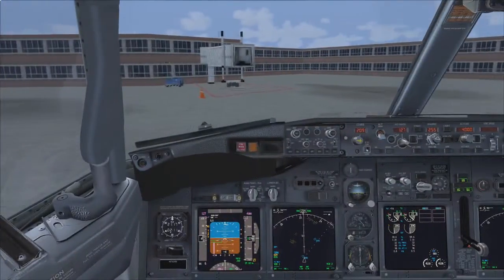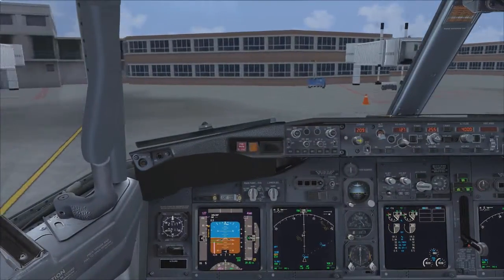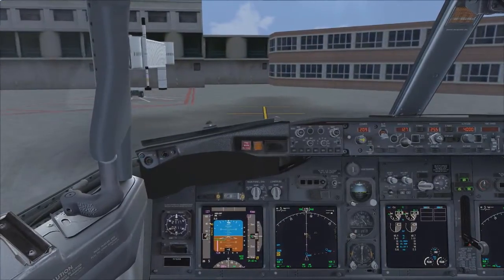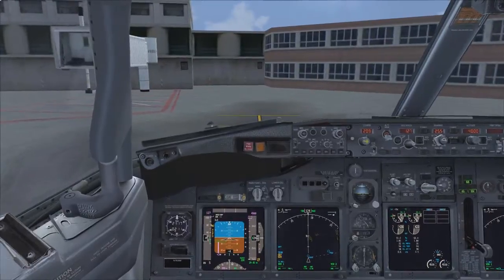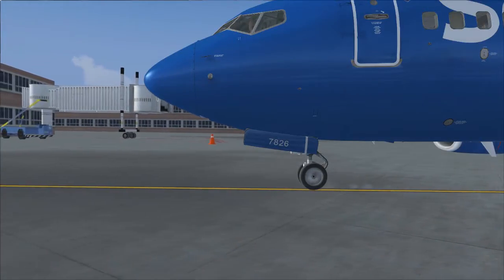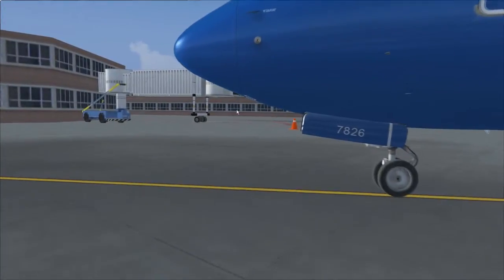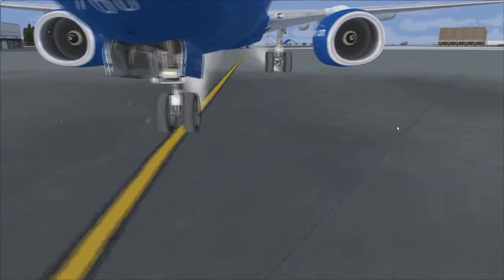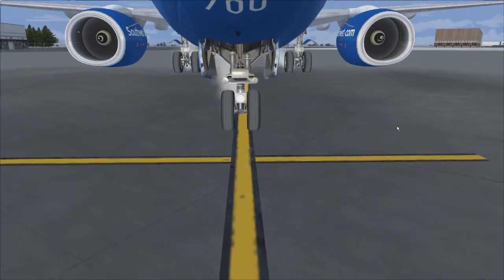Why do my frames just all of a sudden just really suck? I mean, they're just awful. They're terrible. Terrible, terrible. Wow. Spokane, Washington, middle of nowhere, getting awful frames. Got FSX on that one.